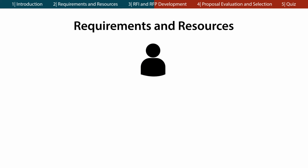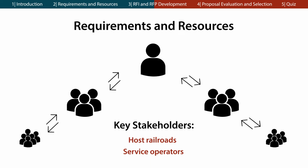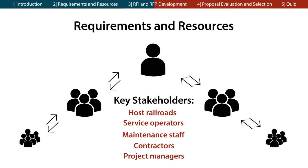Another element that affects the success of a project is how well you involve and communicate with stakeholders throughout the process. Toward the beginning of your procurement process, you should make a list of your key stakeholders. You should include host railroads, service operators, maintenance staff, contractors, and project managers. You should keep the list up to date and reach out to your stakeholders as needed to ensure that you keep them informed and involved throughout the process.